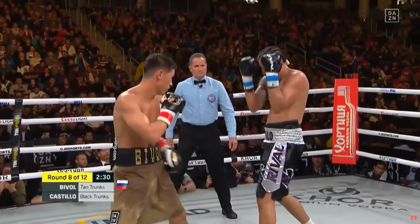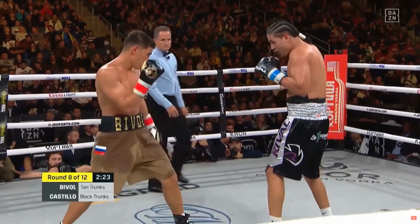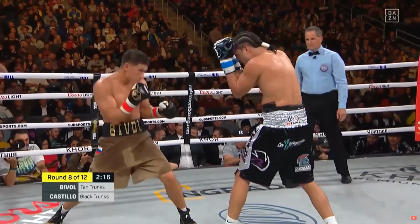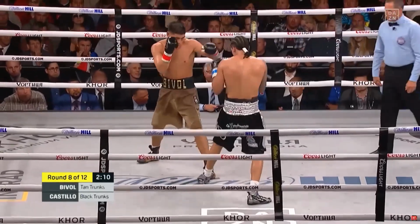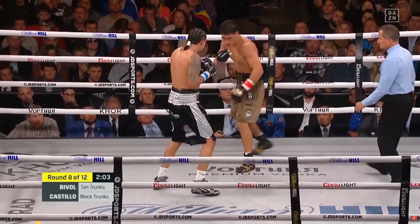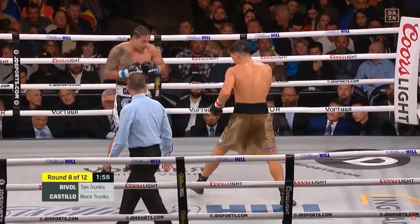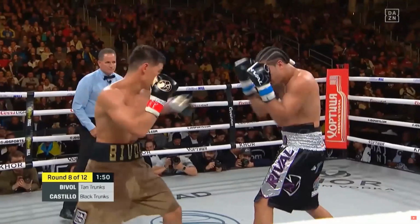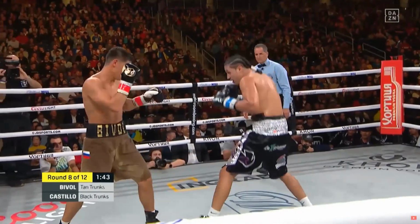There's no doubt that Castillo could be a dangerous opponent for Bivol if he put it together. He's a tall guy, but he's being out-jabbed by the smaller man. He's got the longer reach. Bivol is not especially long armed. And just as shown there, if Castillo were to advance throwing a 1-2 with a cleanup hook, he could be closer in this fight. I would like to see that happen here, but it just hasn't happened.